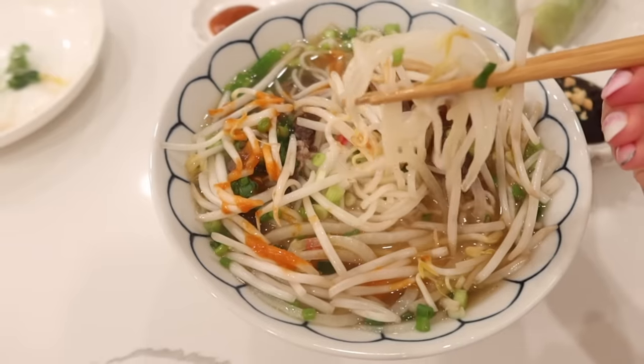This looks so good. Also, look at how cute my spoon and chopsticks are. It actually tastes similar to like store-bought pho. I also have tea.